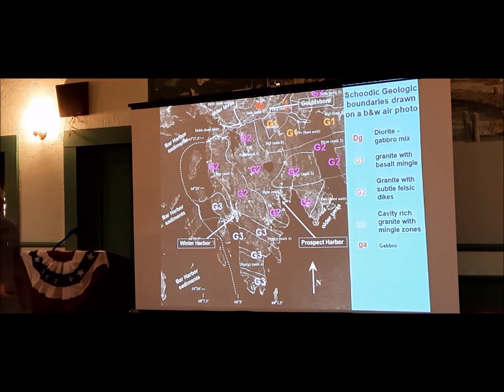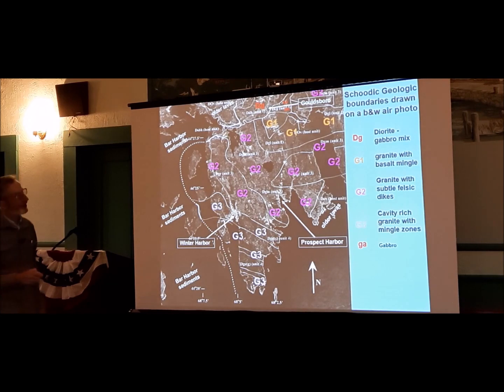Here we are on Schoodic. This is just a black and white aerial photograph of the area. And let's find ourselves again. Here's Gouldsboro up here with Route 1, right up in this area. Coming down into Winter Harbor and over to Prospect Harbor here and down at the point. And so the game here in Schoodic is that we have this darker igneous rock that we call gabbro and diorite up in the northern area around Route 1 in Gouldsboro.